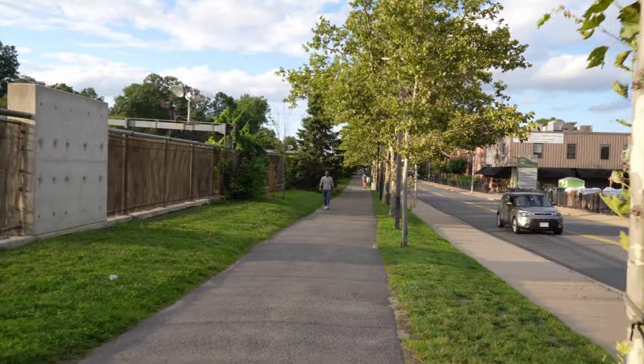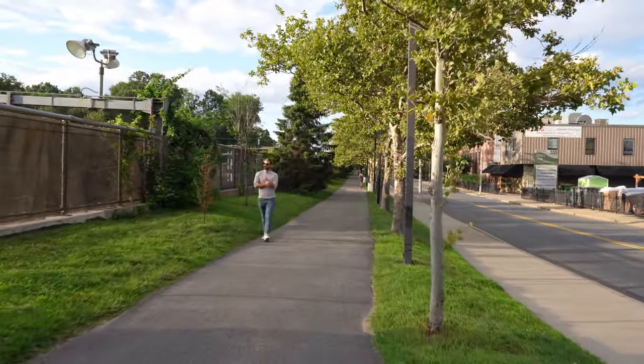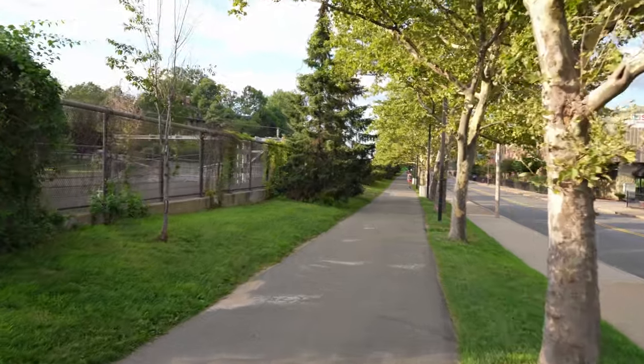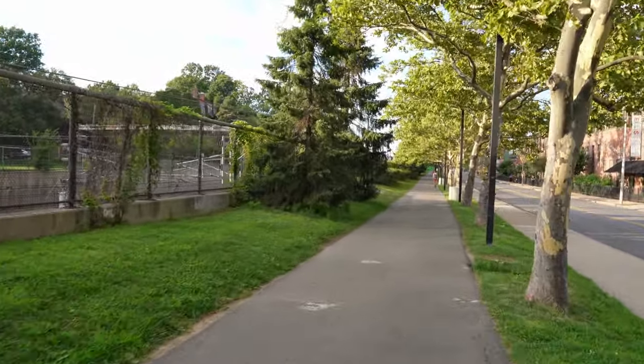Pretty much the reason for that is just it's a lot more comfortable walking on this side versus walking in the street. You'll see that in a moment, because I will eventually walk on that side, and you'll see how close to the cars we are and how uncomfortable that actually is.